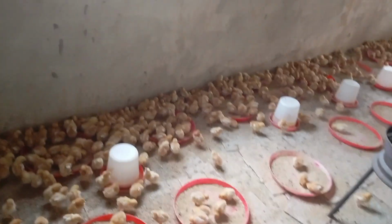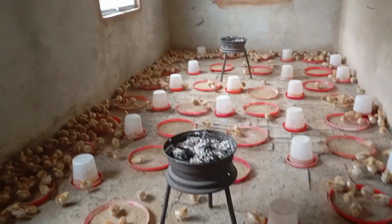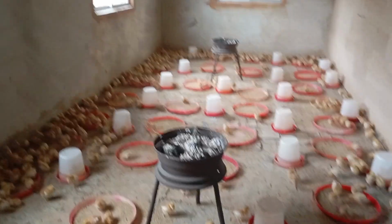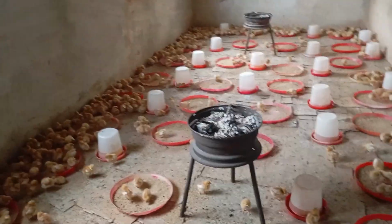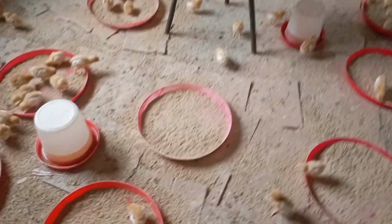It's already a problem. So please make sure you can afford it, or do your calculation and make sure what you can afford is what you stock. So maybe the moral lesson for today is: don't stock birds that you cannot feed.